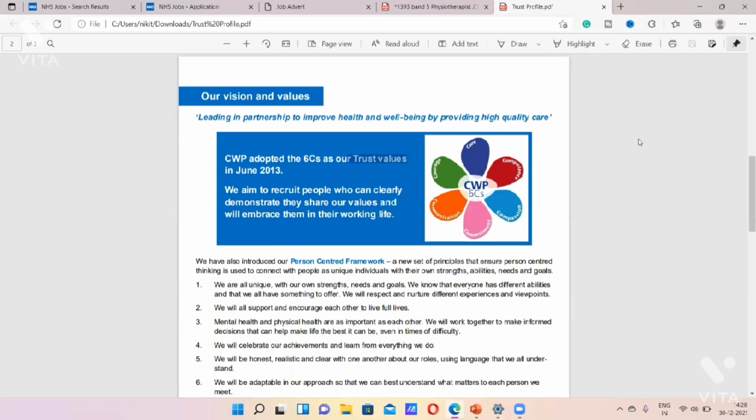For example, someone from the interview panel may ask you, please tell us how you have demonstrated good communication, commitment, and compassion in your last job or during your internship. That's when you will be able to answer their question more easily, because you have read all of this and you are now able to understand the question better.